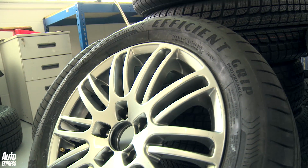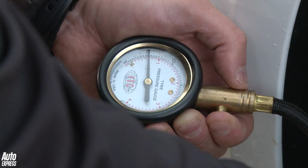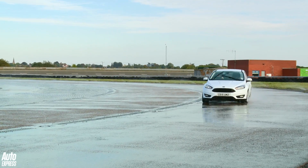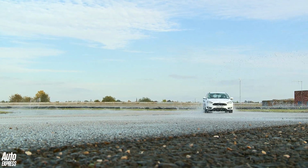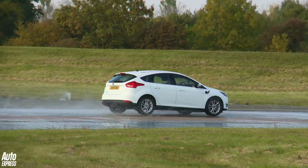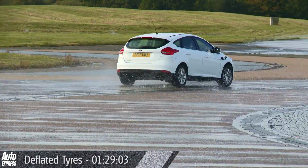These are still premium Goodyear Efficient Grip Performance tyres, but how will they do around the wet handling circuit with their pressures dropped? Precision and handling have clearly become an issue during this lap, and as you can see, the car is all over the place. So with inflated tyres, the car did a 1:21.9. When we put cheaper tyres on, it did 1:27.5, but don't look after your premium tyres and they'll do even worse than budget tyres. Yes, that's a 1 minute 29.3 seconds lap.